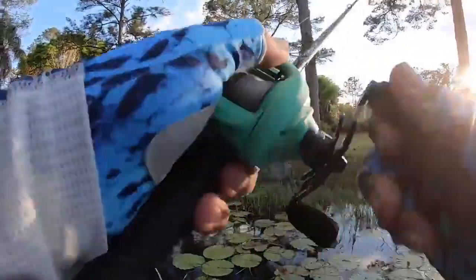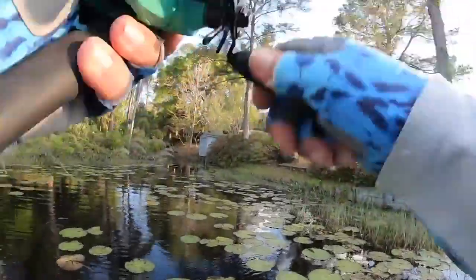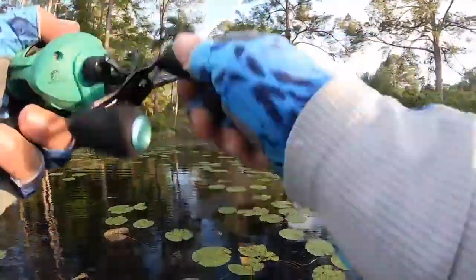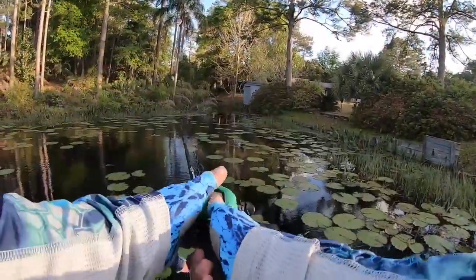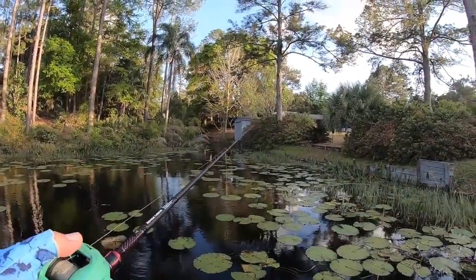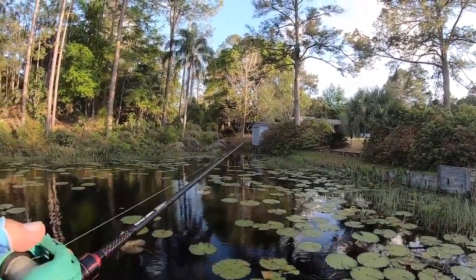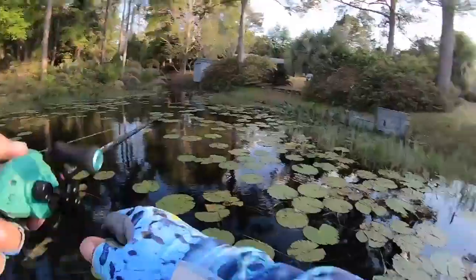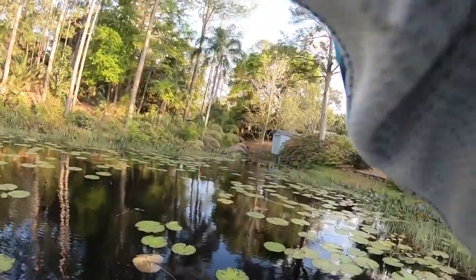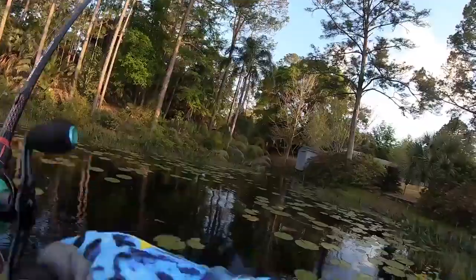Oh my goodness. Do you see that? As soon as it hit the water, something back there smashed at it. Okay, calm down. Something right in front of that palm tree there. Yeah, about there. Got him, got him, got him. Yes, we got one, guys. Stay on. Yeah, he's still on there.